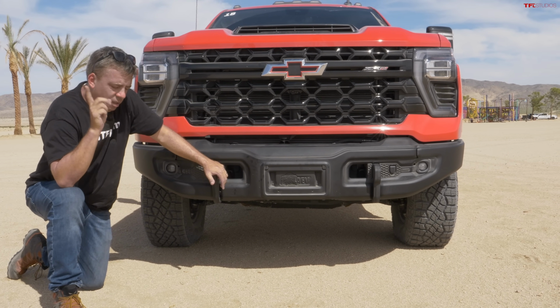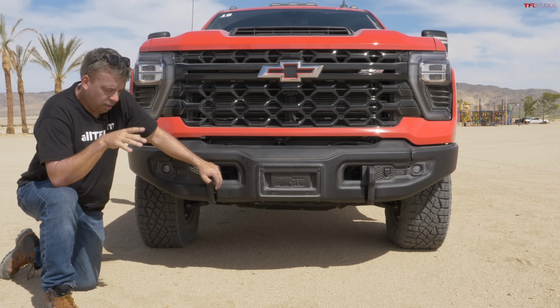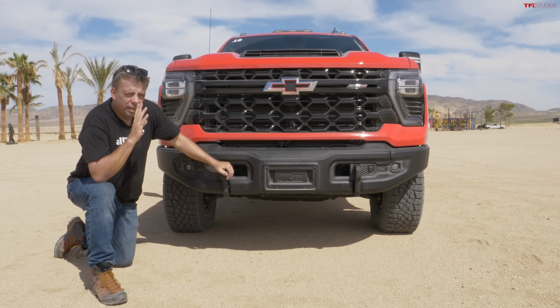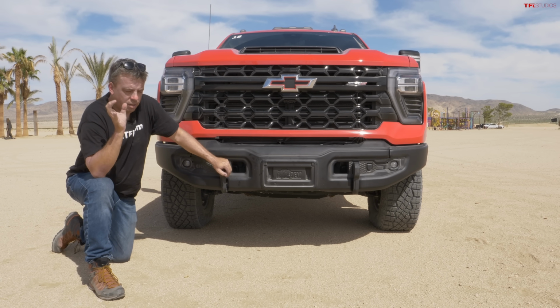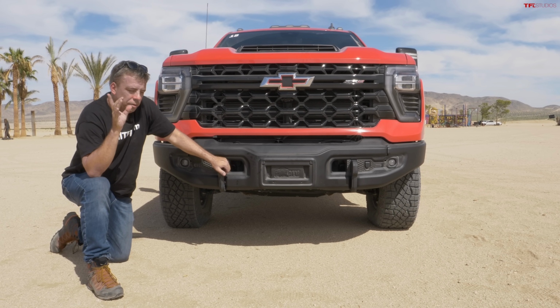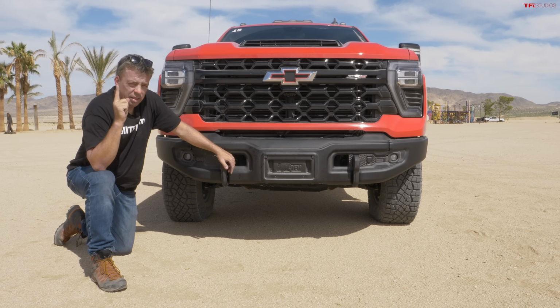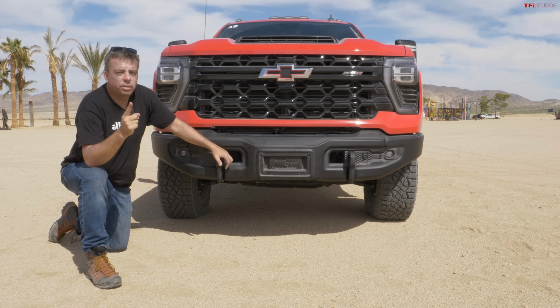The heavy-duty Rebel gas, not diesel, has a provision for a winch as well. And of course, the Super Duty has a provision for a winch. And they all cost different amounts, and they're not very cheap. So I think we have to discuss, first of all, some of the interior options and also price.